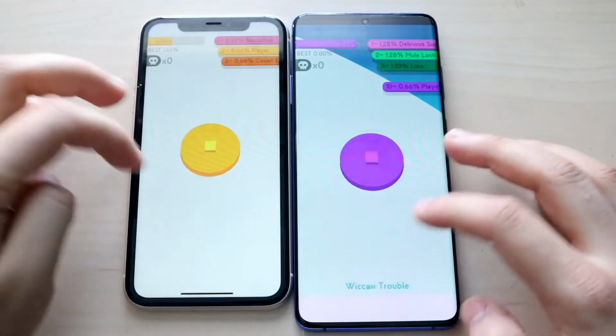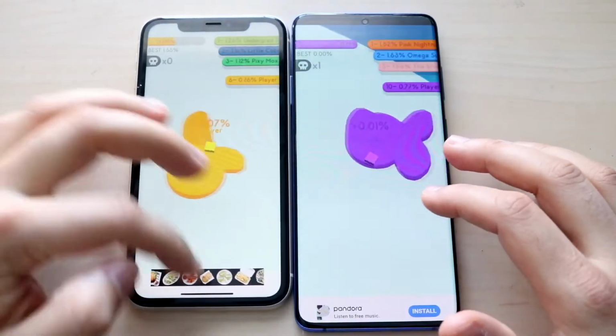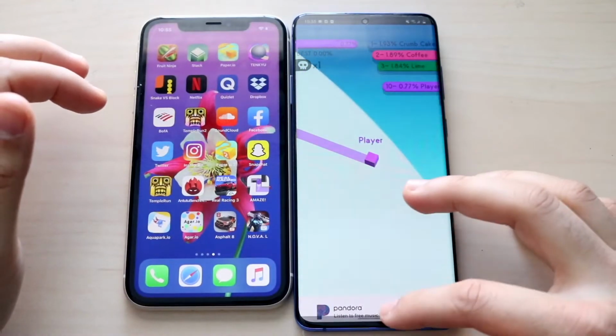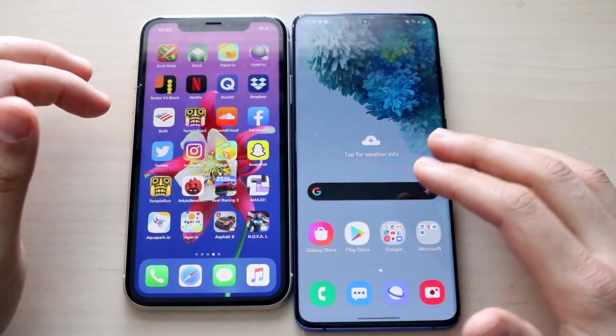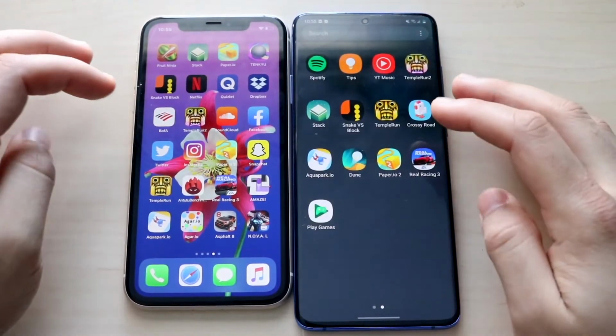Let's get into some gameplay. And one thing that I've seen is that with One UI 2, the animations are a little bit smoother, but I still think iOS animations just have it beat by a little bit. As you can see, when I exit out of the app, it just seems to be a little glitchy. It's not the end of the world, but that is something to consider.